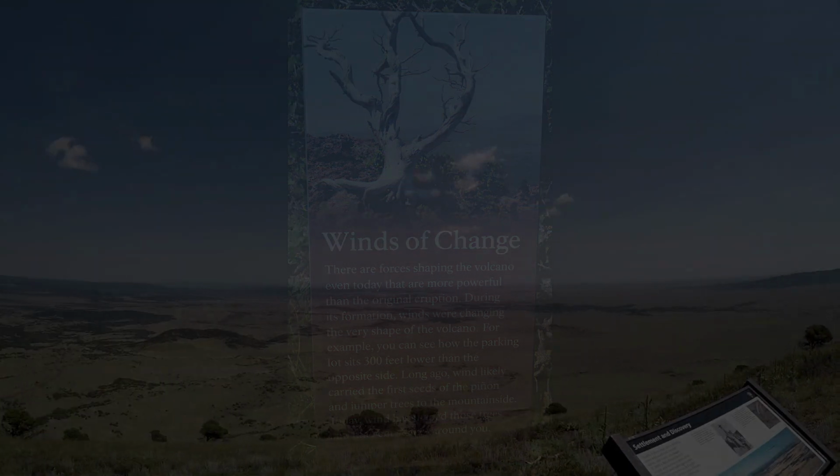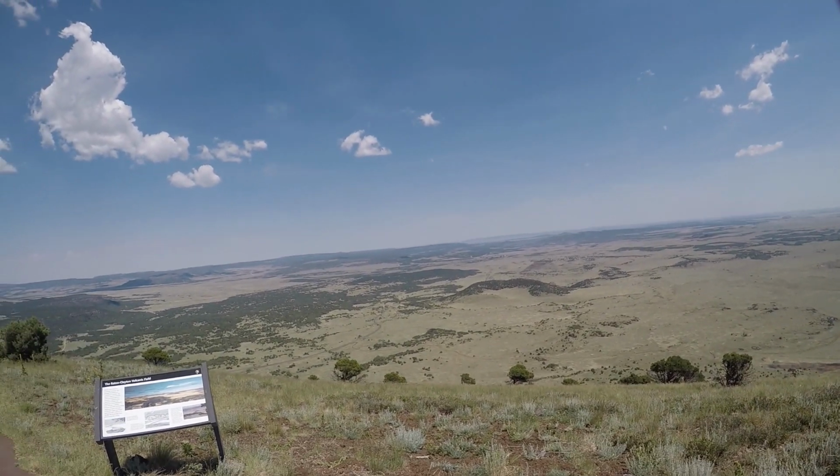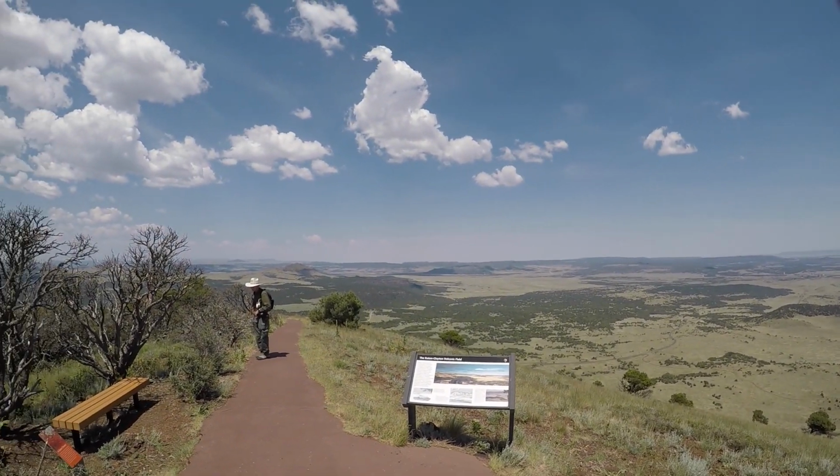This seems to be the highest point around the rim of this volcano, so we're roughly 8,200 feet up.